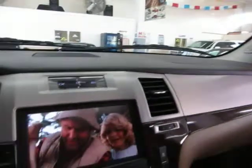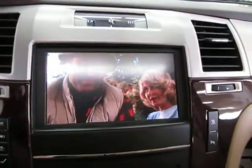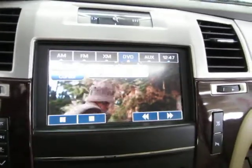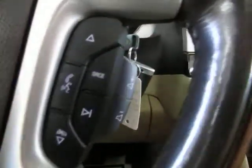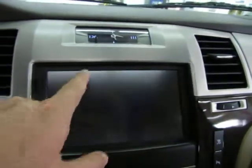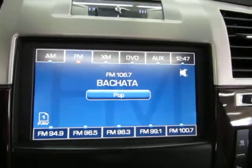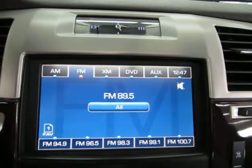Alright, so it's playing the movie there, and of course you can go up to from navigation and so on. I want to put this in here in a minute so I can show you something. You got several controls here on your steering wheel. Let's actually put some music. By the way, when I put music up here, it doesn't change what's happening back there. The passengers back there will still be watching the movie, and they'll be listening on their headsets. So let me find a station that has some music here.